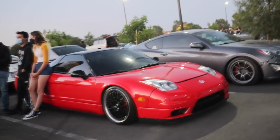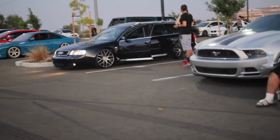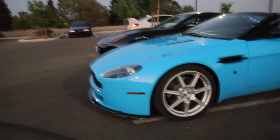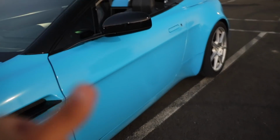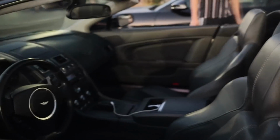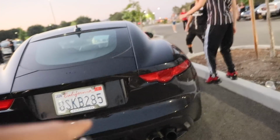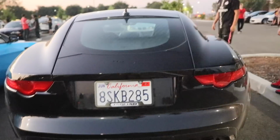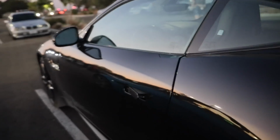Got an NSX right here, chilling. Oh shit, we got a party going on right here. Got a Miami blue Aston Martin, bro. It's a little bluer in real life. Right now the camera's not really doing it justice, but man. And we got an F-Type R. You know it's an F-Type R if you got quad exhaust, bro. Unless he put quad exhaust on a V6. Hey, it's even open. It's open, you know, because the handle's popping out.